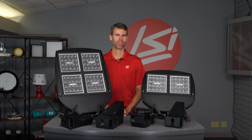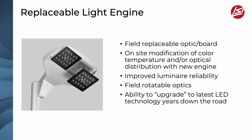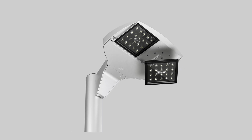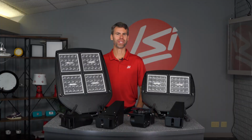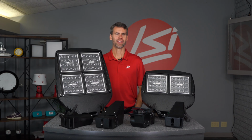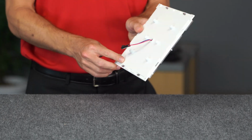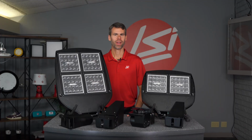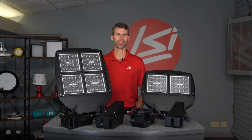Not only does this product look great and provide a true one-person installation, it is also easy to service with multiple replacement parts, including the driver, surge protection device, and perhaps most importantly of all, the light engine. The optic and board assembly can be field replaced by simply removing 4 screws and a quick disconnect. This serviceability is possible because each module is IP66 rated, so there is no concern about compromising the seal of the fixture. The replaceable light engine then allows for on-site modification of color temperature or optical distribution in the event the product is ordered or built wrong.